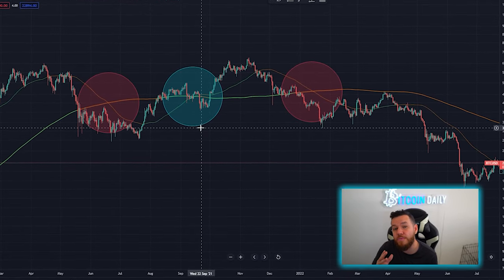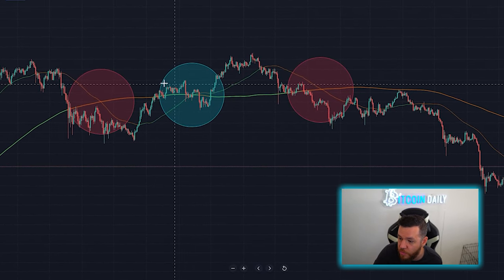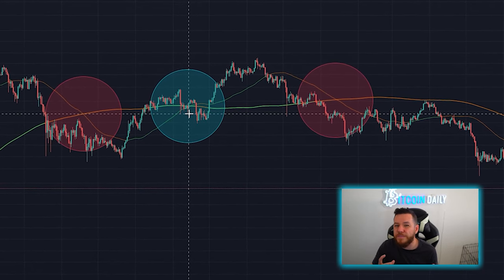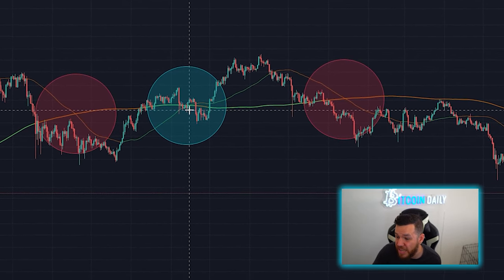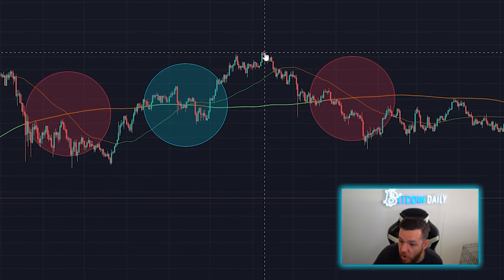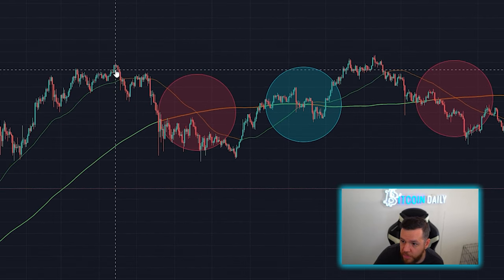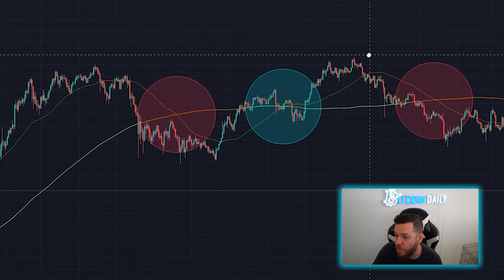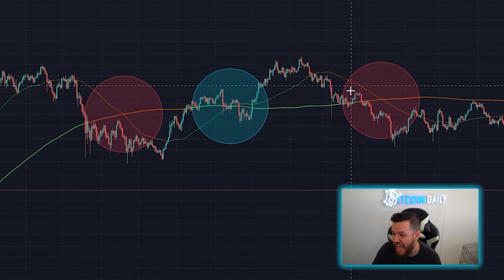And then came the most recent golden cross that we have seen back in September of 2021. This one was a little confusing because it was successful and it did signal a new all-time high, as you guys can see here. The previous all-time high was at 65,000. And after this signal, it went up as high as 69,000. However, after 90 days, it was actually flat.